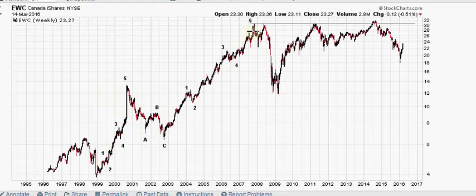Clearly something changed in 2007. Really big pullback. The whole market pulled back pretty much anywhere you look. There's that huge pullback 2007 to 2009. Since then, EWC has lagged most other global markets and the U.S. as well. It hasn't really been able to get back above that 2007 high.